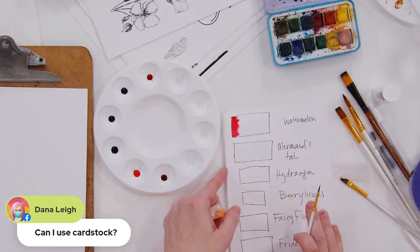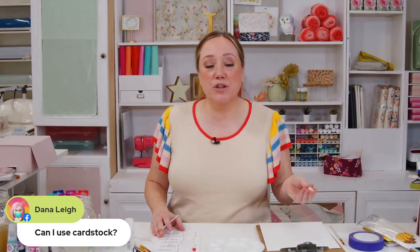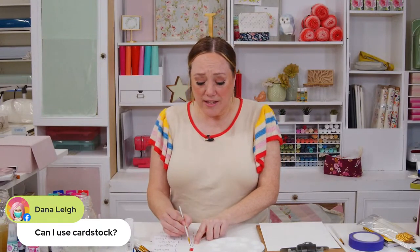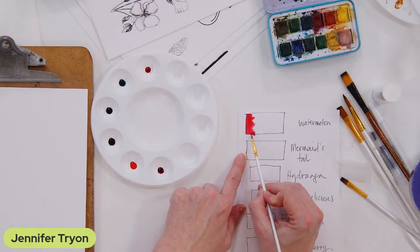Somebody wants to know, can we use cardstock? No, you cannot use cardstock. It has to be watercolor paper. If you used cardstock, it would be just like using printer paper. Eventually, you would get a hole in the paper. It would start to pill. Okay, you can see some movement happening here. So you definitely want to use watercolor paper.